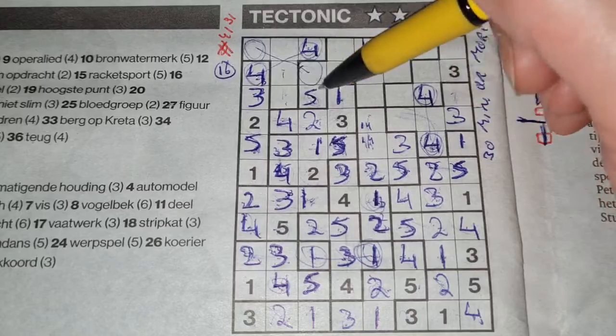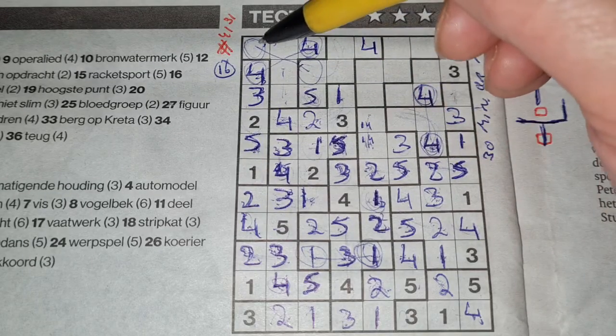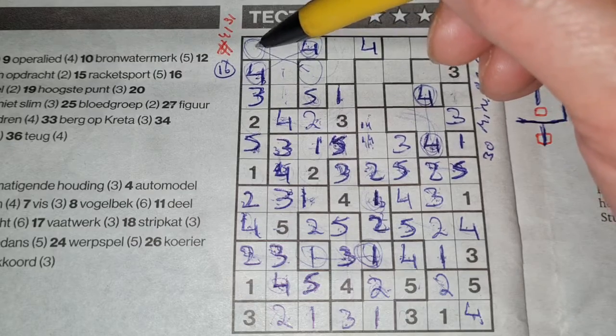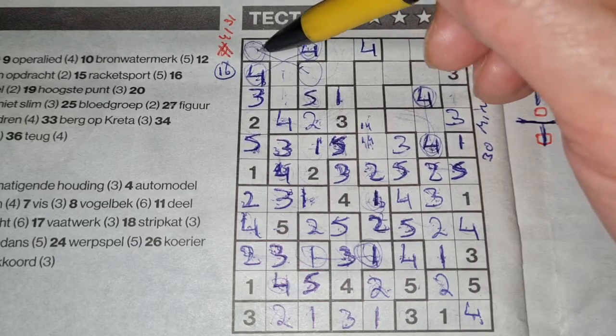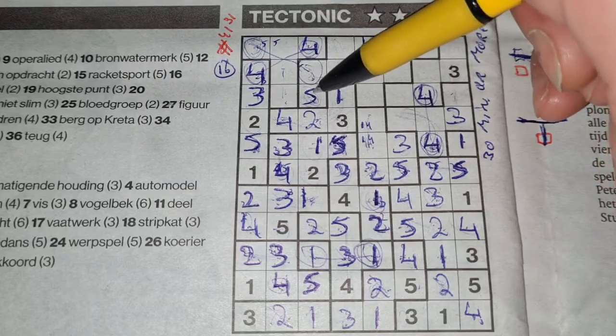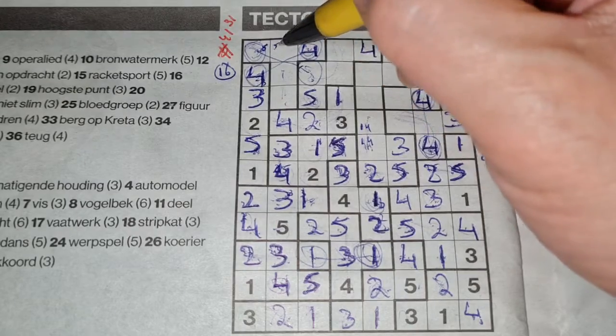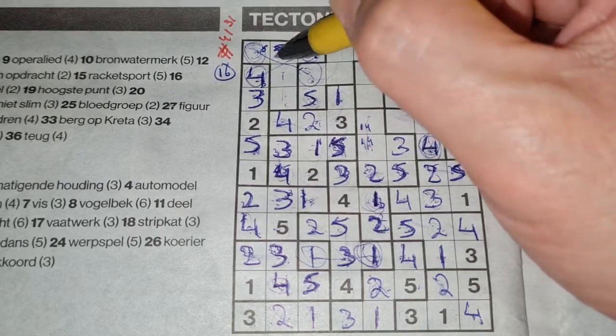Then these two boxes can be a 5. So the 5 could be here, could be there. That means that if this box is a 5, then this box is connected with that box. Should be also a 5. But we already have a 5 there. So it's not a solution to place the 5 here. The 5 supposed to be there.